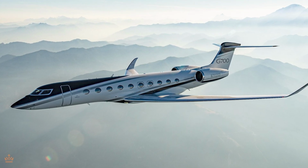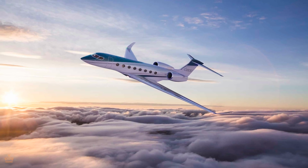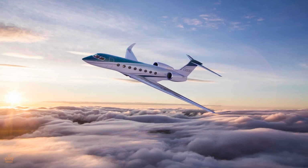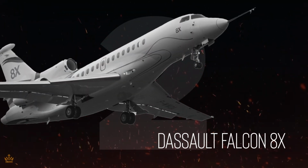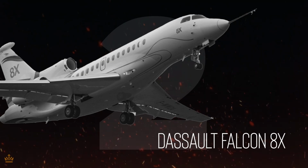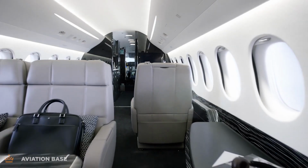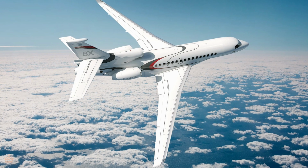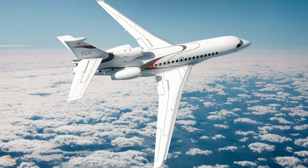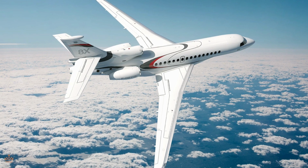These advanced systems ensure that pilots have the best tools available to manage the aircraft and respond to any issues that may arise. At number 2, Dassault Falcon 8X. Second on our list is the Dassault Falcon 8X, which is renowned for its outstanding safety features. This jet is a top choice for private travel due to its advanced technology and reliable performance.